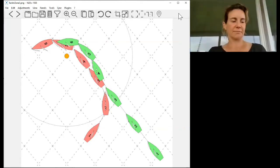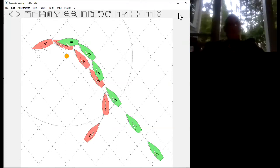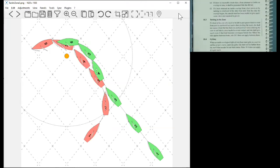That's the difference. Tacking in the zone says if a boat in the zone of a mark to be left to port passes head to wind from port to starboard tack and is then fetching the mark. And that is exactly what red has done. She is in the zone at position 2 when she passes head to wind from port tack to starboard tack. So at that moment, if there is any boat that is on starboard tack since entering the zone, is caused to sail above close haul to avoid contact, then red breaks Rule 18.3.